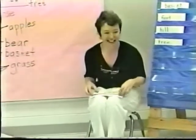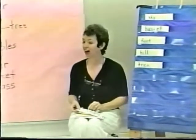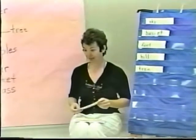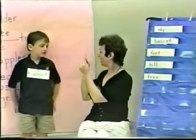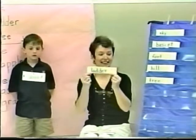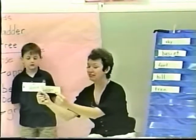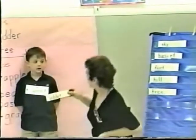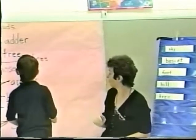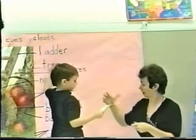Let me see your hands again. And you can get all the words. Okay, Justin Perkins. Is this word ladder? Let me see thumbs up if you think it's ladder and thumbs down if you think it's not. Thumbs up if you think it is. Can you find ladder on the board to double check it, Justin? Oh, there you are. Is that it? Yes. Good reading, Justin.